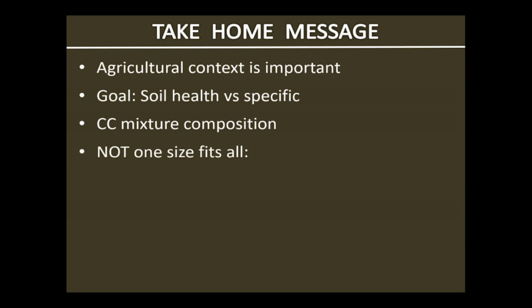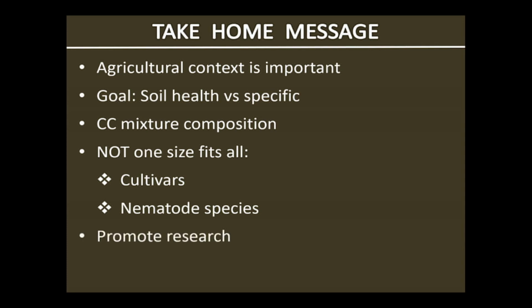I believe that to be true for agriculture in general, especially when we think about regenerative or conservation agriculture, but also for cover crops, in the sense that there can be differences between cultivars in terms of host plant status, and nematode species can vary in terms of host plant status within a single cultivar. And then I think it's really important that we promote research in this field. We need to do more screenings. We need to get funding to do all of this. And then we need to promote awareness among producers that this is really a relevant topic.